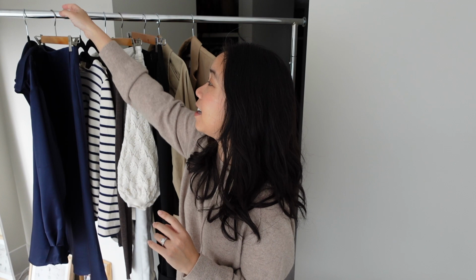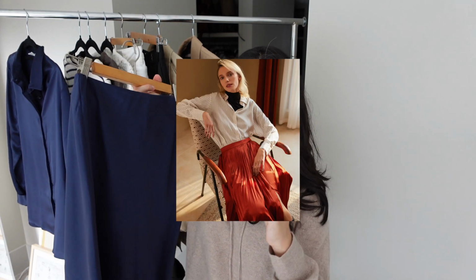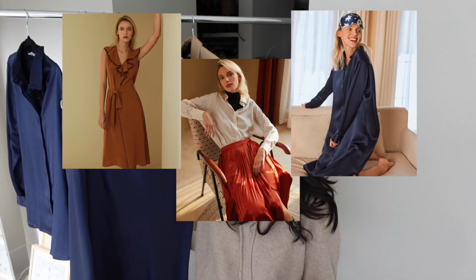Now the next Lilysilk item that I wanted to talk you through is this navy silk skirt. And not only do they make shirts, but they also make skirts, they make dresses, pajamas, luxury bedding and pillowcases, just to name a few. I actually use a Lilysilk pillowcase, which they sent to me when I worked with them previously. And I'm sure you've all heard of the benefits of using a silk pillowcase. They're soft, they're smooth, there's anti-aging benefits for your skin, and it's also gentle on your hair.